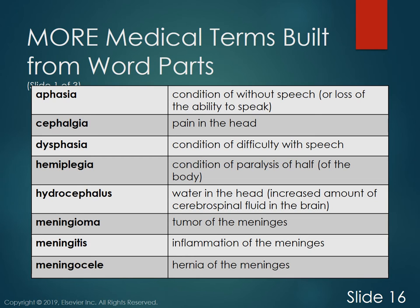All right, the CSF. So an overproduction of cerebrospinal fluid, or the inability for it to drain and be reabsorbed, can lead to a condition called hydrocephalus. And it's typically a congenital disorder, and the kind of street name for it is water on the brain. All right, and this causes an extreme amount of pressure inside the cranium, and that can damage the brain.